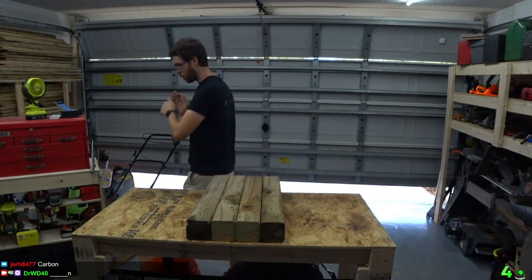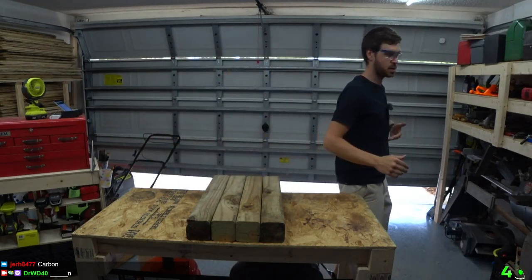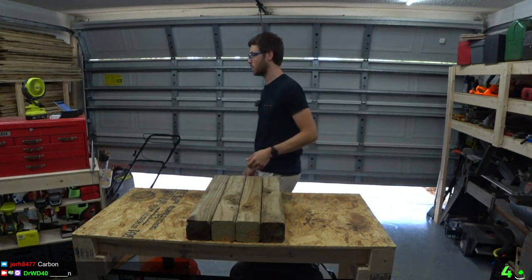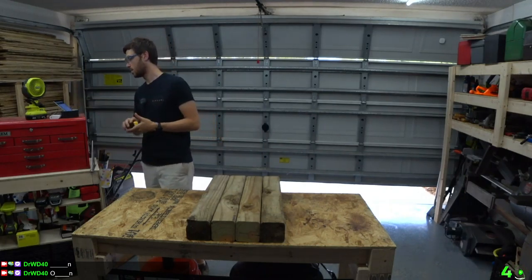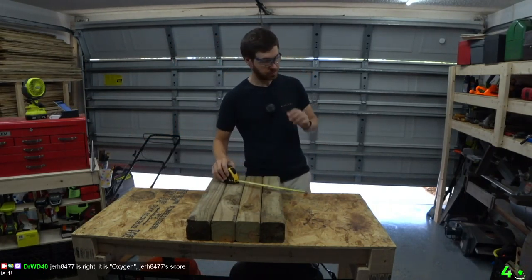Okay. Now, what I want to do is I'm going to make a measurement wherever I put my measuring device, right here, 12 inches up on these.